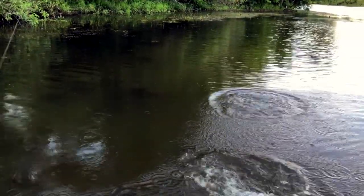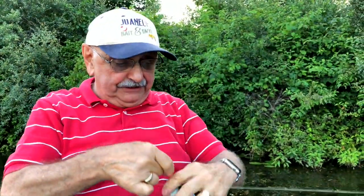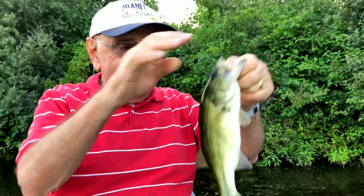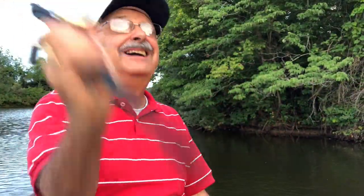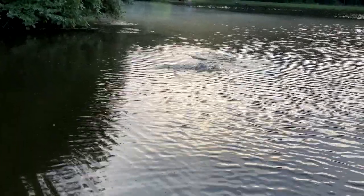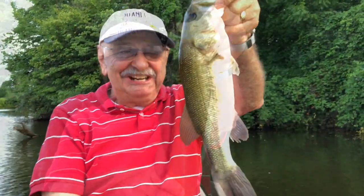Got one. Right at the throat of the boat. Gee, golly, he just took it and ran off with it. Right at the boat again. Perfect eating size, I can tell already. I got one. It's a big one. Whoa! Stay on. Stay on. Whoa! It's too big. A lot of fun to catch anyway. 13 and one half inches.